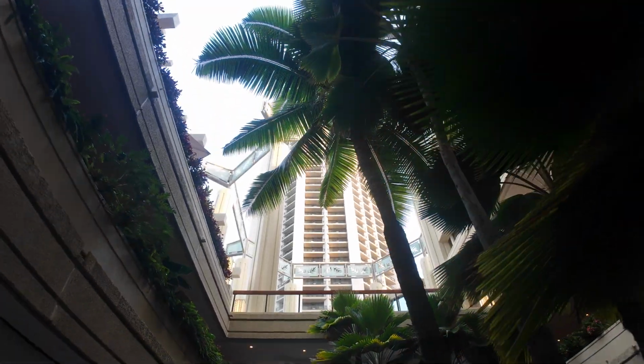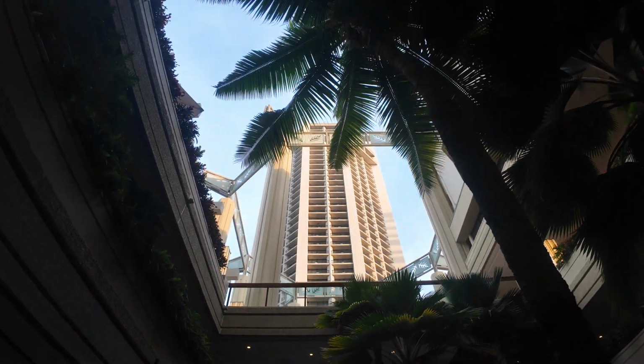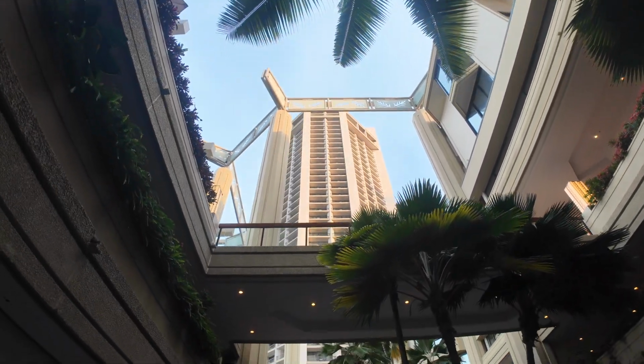I'm staying here as a Hyatt Globalist, as I always do with Hyatt stays, so I do have top tier status and got a small upgrade. So we're all checked in here at the Hyatt Regency on Waikiki Beach. I've stayed here before. Got a slight upgrade here today, kind of a junior suite.